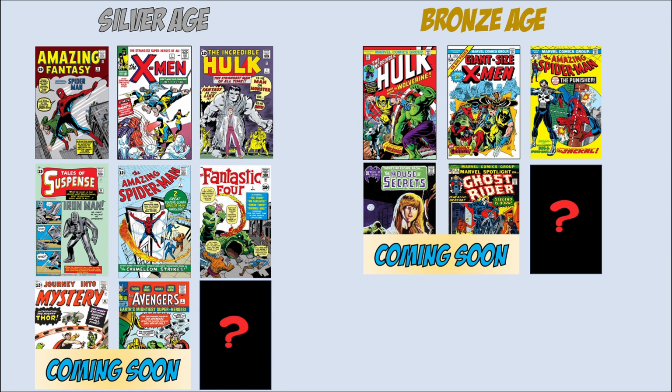Okay, and then what's next? Right, so on the left side, here's what we have so far for Silver Age. And then in terms of what I have coming up next, the obvious ones in Silver Age would be Journey into Mystery 83 and Avengers #1, right? Those are the other 2 Marvel Grails that I haven't included, so I'll be doing those next. And then, right, I'll take your suggestions on some other things. Should I throw in some DC in the Silver Age as well? Let me know.